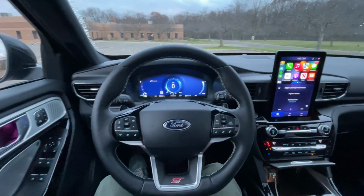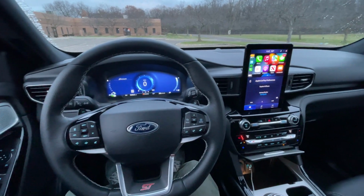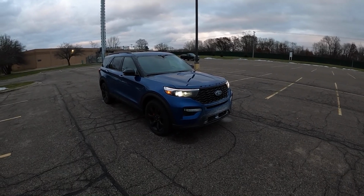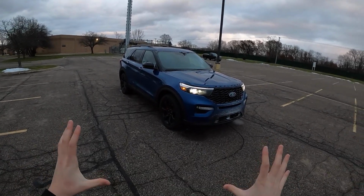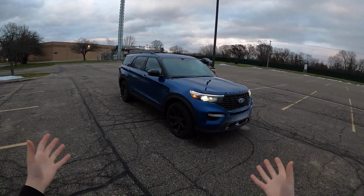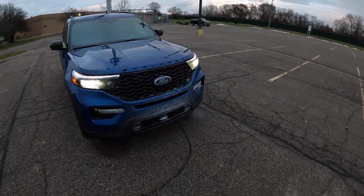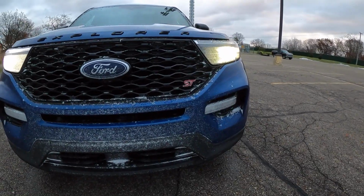Quite a controversial car that came out, it's been probably 2 years now. We've had the Explorer ST in the Ford Performance lineup. Not controversial necessarily for what it is, a high-performance SUV, but controversial for wearing this badge right here, ST.